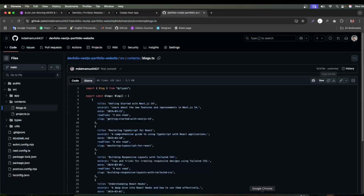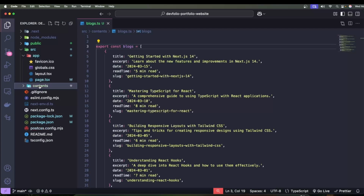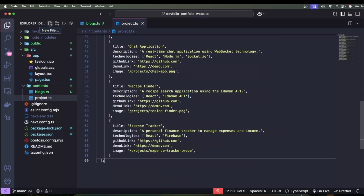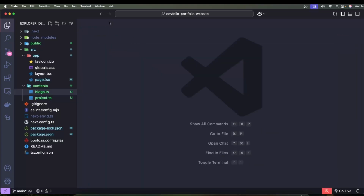Then the next one is projects. So we'll have to create a projects.ts inside this content folder, and paste it here. Again we will remove this type definition because we'll have to define the type definition right now. Okay, so we have our project setup done.